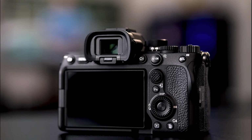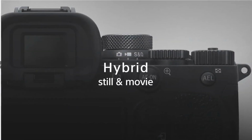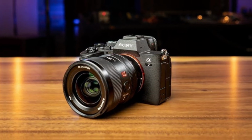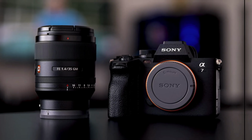The learning curve is steeper compared to entry-level models. However, the advanced features make it worth the effort. Comparing it to Canon EOS R6, the burst shooting might be slower. Yet, Sony's autofocus is top of its class, ensuring you get crystal clear shots.